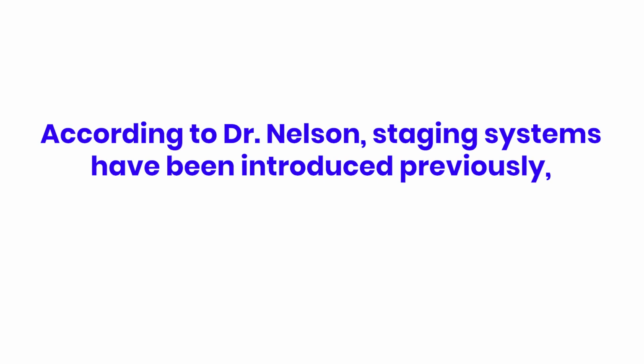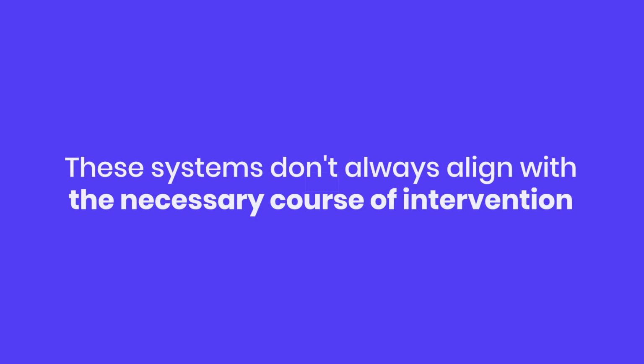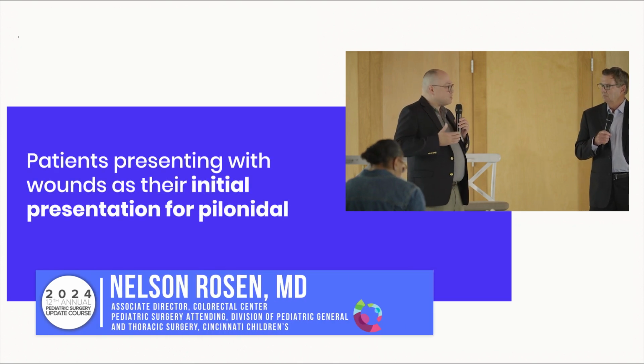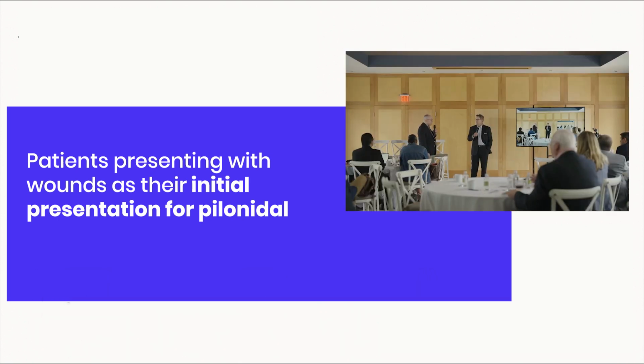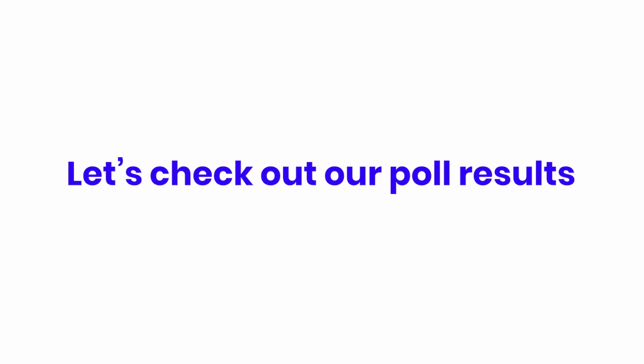According to Dr. Nelson, staging systems have been introduced previously, but not all of these classifications correlate with how cases are managed. These systems don't always align with the necessary course of intervention. One thing that I can tell you from looking at our own data is that patients presenting with wounds as their initial presentation for pilonidal tend to not always get to the finish line fully healed with a minimally invasive approach. Let's check out our poll results.